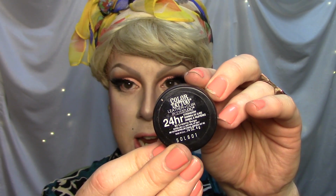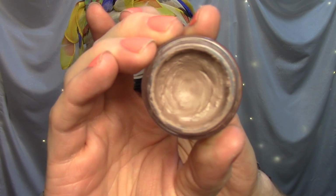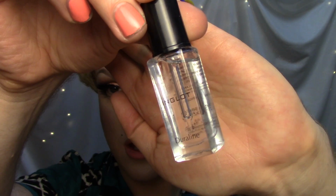I used the Maybelline Color Tattoo in the shade Creamy Beige, just this very neutral, taupey beige color. And in this, I placed 3 drops of Inglot Duraline. This combination, I feel like, makes everlasting brows. Duraline added to any cream product not only rejuvenates it, makes it a little more liquidy, viscous, easy to apply, it also makes it waterproof and last longer.